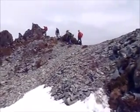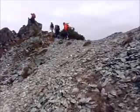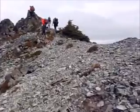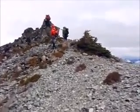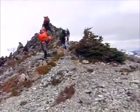Yeah, this is the end of the snow climb. So now we're going to go up on some rock and traverse around. And then there'll be a short pitch rock climb at the end there. But we're up to the top of most of the actual climbing.